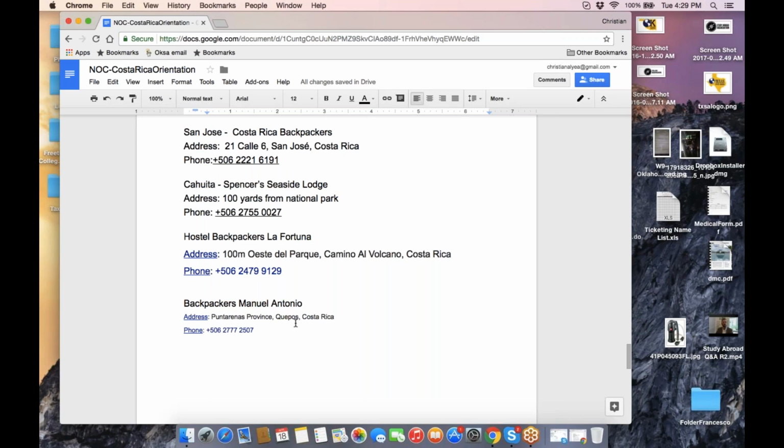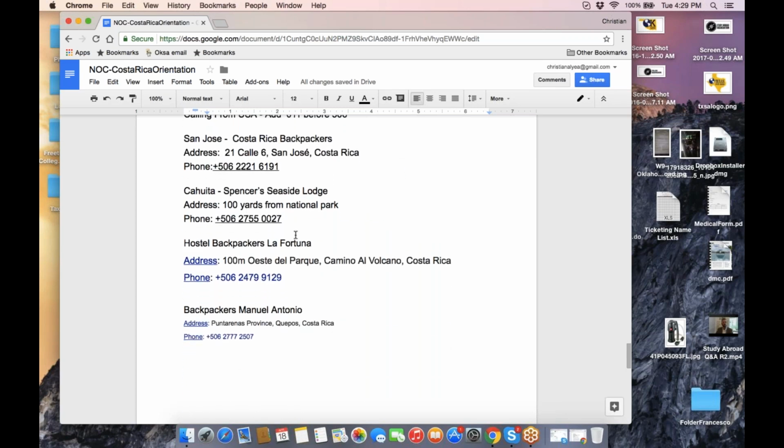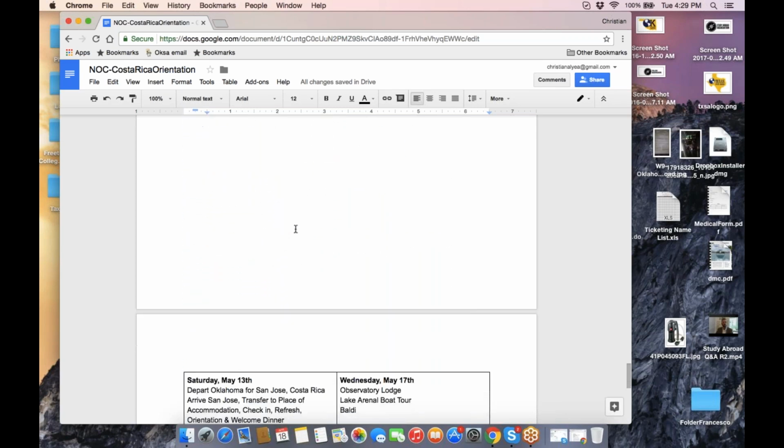And these places are all well researched. Okay, we go for 100% satisfaction on our trips, and we want to make sure that you're in a place that you will leave happy to be there. So here's all the information. If you want to check out reviews, check out photos, etc., you can do all of that. If you have any questions at all, don't hesitate to contact me.